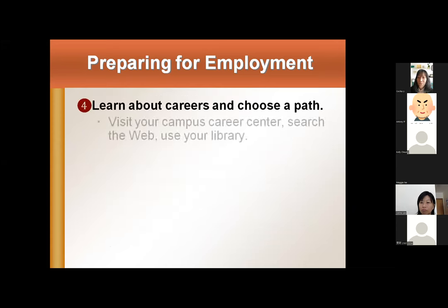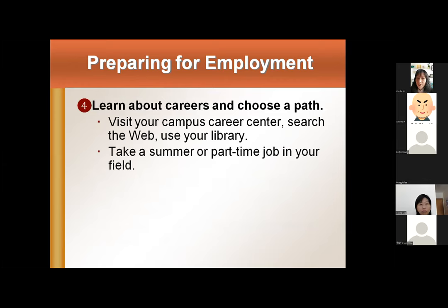Next. We have to learn about our careers and choose a path. We need to know how to learn 想做的那份工作那個範疇是怎樣的。There are a lot of things that you can do. First, you can visit, well, some universities have got a career center for us. Of course, we have to visit the student affairs office. That's the place for us to, you know, visit and get information about the career. And of course, you can take a summer job or part-time job to learn about your career, the career that you would like to pursue after you graduate.